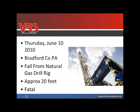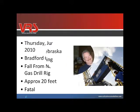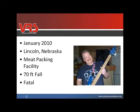On June 10th last month in Pennsylvania, this was a fall from a natural gas drilling rig. The fall was only about 20 feet. A lot of you guys have probably jumped 20 feet or even stumbled 20 feet and lived to tell about it. Unfortunately, this guy didn't. He fell a mere 20 feet and he died from his injuries. This is another fatal fall that occurred just this year. This was in a meat packing facility, and unfortunately this guy fell about 70 feet. He also died from his injuries.